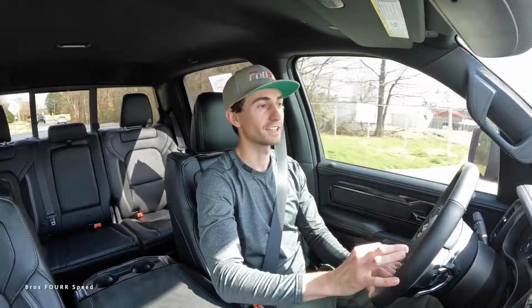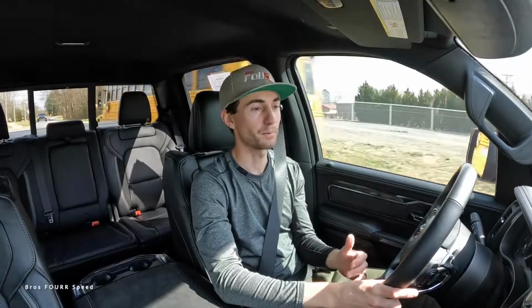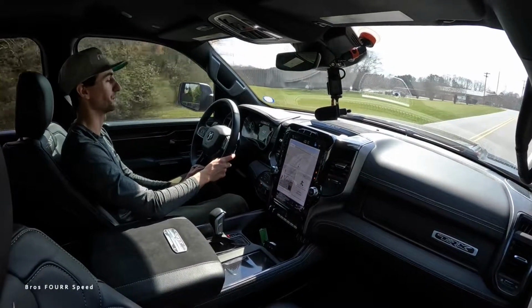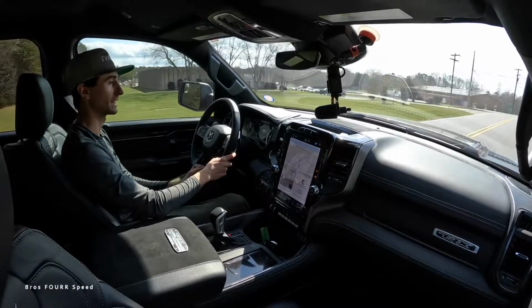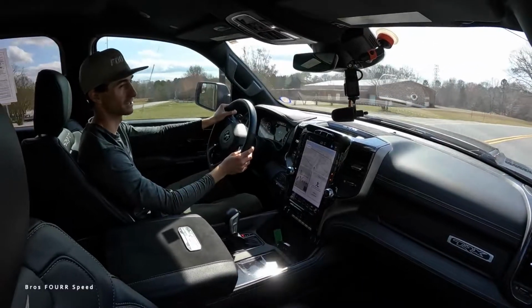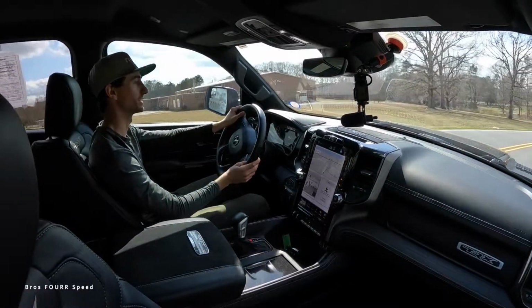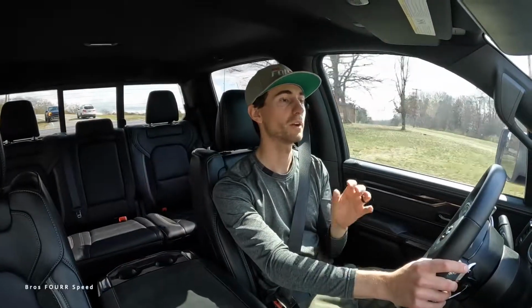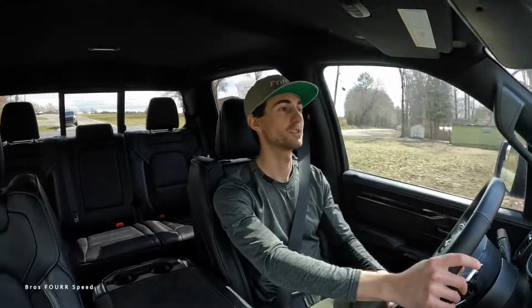But the TRX does give you that extra step of a little bit more refinement on the interior, and the power delivery is insane. That's what you're getting with this car. And I think the Raptor R is obviously going to be the one that really competes with this. I would probably end up going for a Raptor R, but if I were to pick the TRX versus the EcoBoost Raptor, I would want the Raptor, but with this engine and transmission.